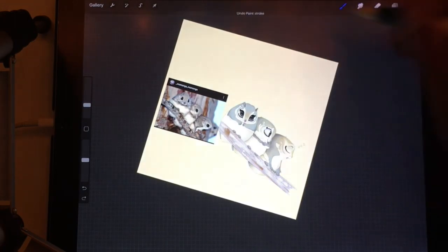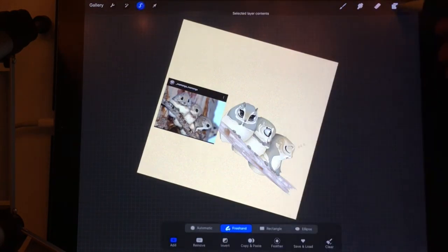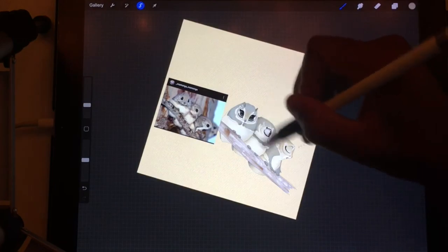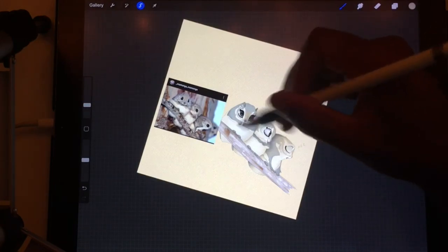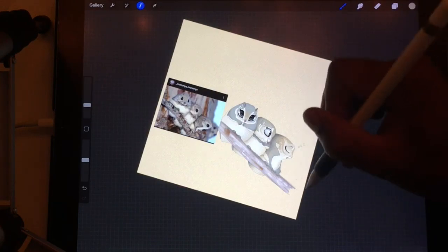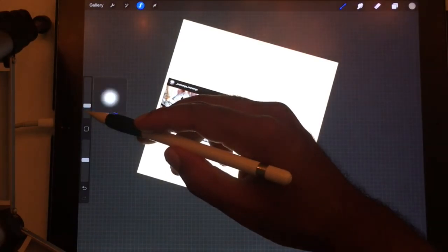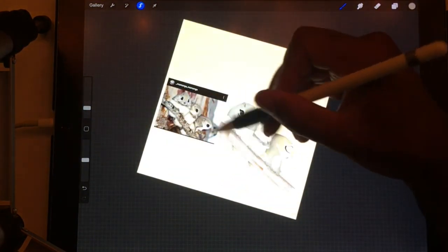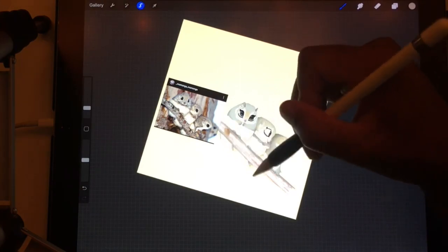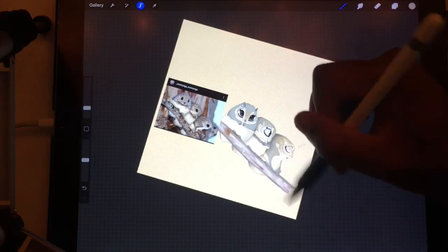Oh god, that was terrible. That was painful. I thought I had selected this and then that. So I'm just using a big airbrush, and I just have that dark brown color, and I'm just doing the brush just far enough away so that it catches the ends of the stick.